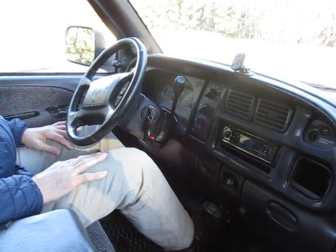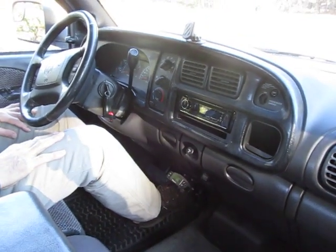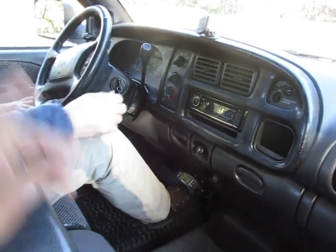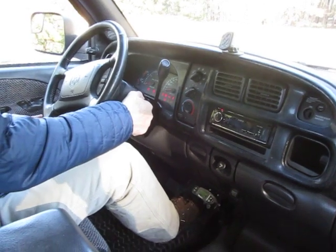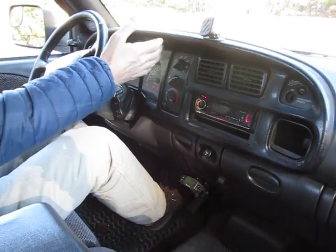Well, it's Eric here at Peachtree Classic Cars with my buddy Cliff Andrews, and he's got a 2002 Dodge. These things apparently are pretty desirable, and he's taking great care of it. So, Cliff, why don't you take us for a drive? We're going to go down just about a mile down the road, or maybe less, just so you can hear it, and then we're going to show you around the truck.